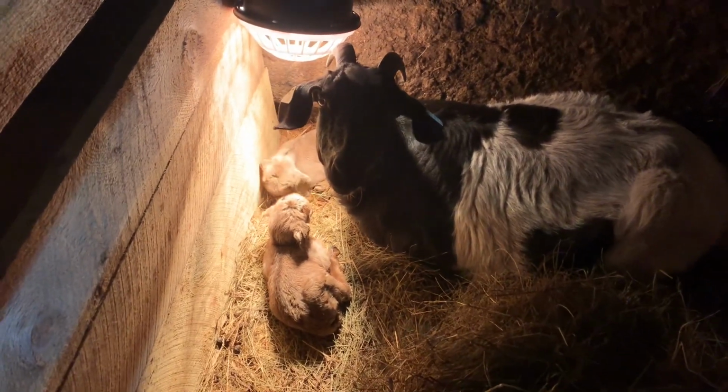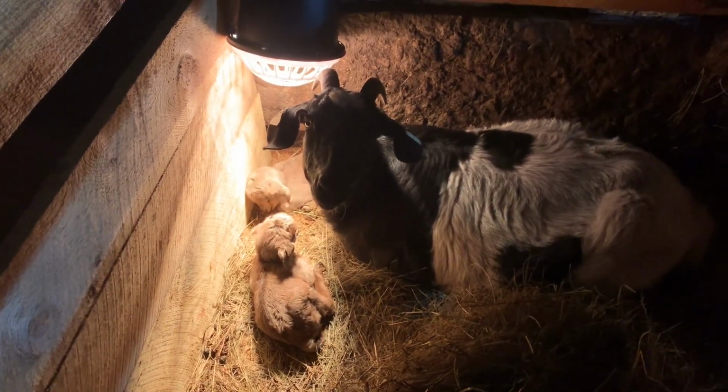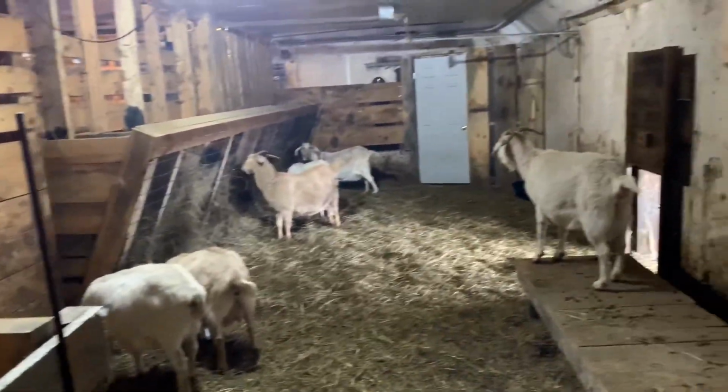2 babies. We're not sure if they're boys or girls yet because we didn't go in there yet. But they're sitting under the heat lamp getting warm because it did snow out last night. But now we just have to wait for all these goats to have babies, and we'll have a bunch of babies running around everywhere.